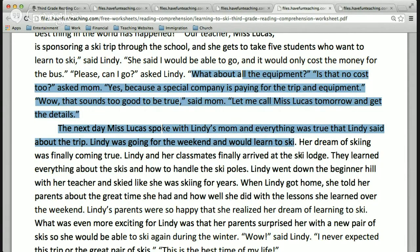Wow, that sounds too good to be true, said Mom. Let me call Miss Lucas tomorrow and get the details. The next day, Miss Lucas spoke with Lindy's mom, and everything was true that Lindy said about the trip. Lindy was going for the weekend and would learn to ski.